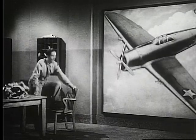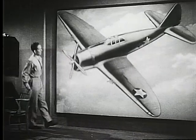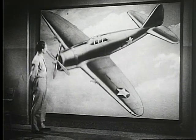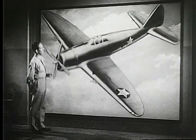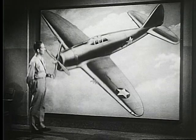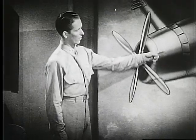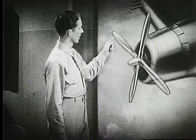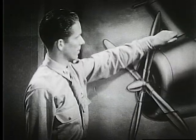Well, now, let me show you how the P-47 is put together. To begin with, this is the biggest single-engine, single-seater in service. It has a wingspan just short of 41 feet. It's a little over 35 feet long. Stands 12 feet 8 inches high and weighs about 7 tons with a full load. The power plant is 2,000 horsepower with a turbo, and it swings a four-bladed 12-foot 2-inch Curtiss prop. Well, let's look at this power plant.